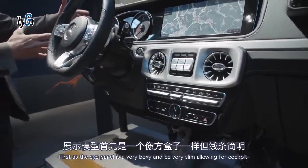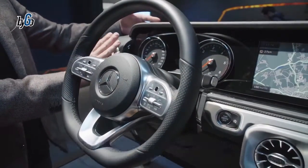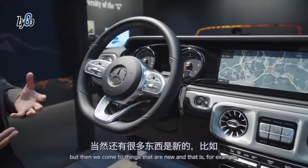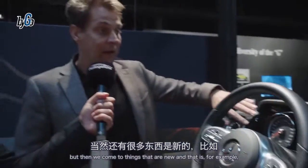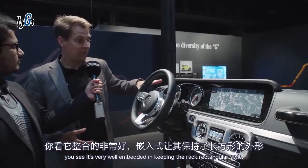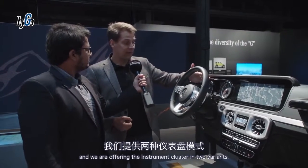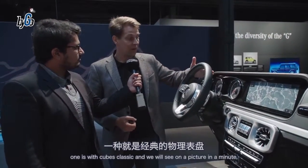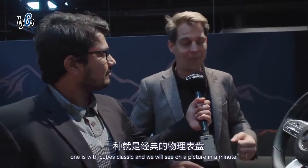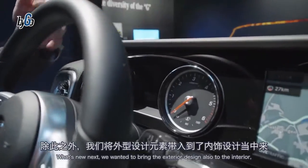Further, the iPanel is A, very boxy, and B, very slim, allowing for a cockpit as the driver today knows it. But then we come to things that are new, and that is, for example, the instrument cluster as well as the head unit. You see it's very well embedded in keeping the rectangular style, and we are offering the instrument cluster in 2 variants. One is with tubes, classic, and we will see on a picture in a minute. We also offer it with a large digital display.